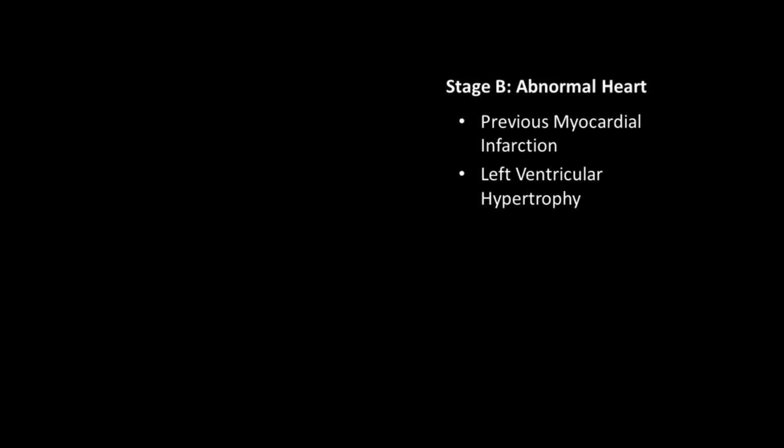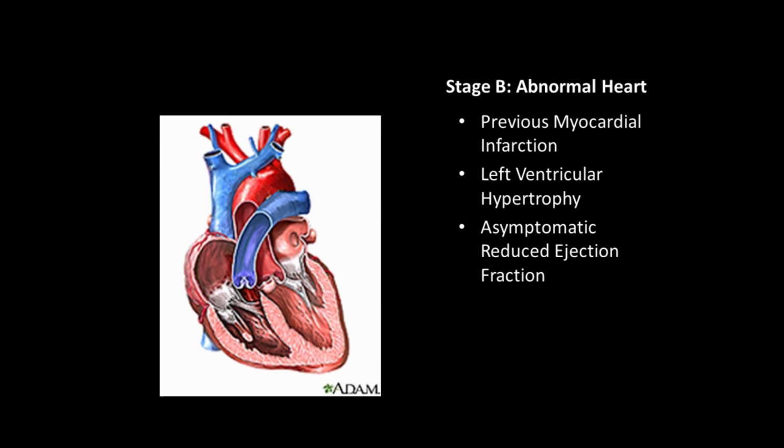Stage B refers to a person who has a heart abnormality such as a myocardial infarction, left ventricular hypertrophy, or asymptomatic reduced ejection fraction, but has not yet experienced any signs or symptoms, which leaves them at a higher risk. The most effective way to identify them is to test for BNP.